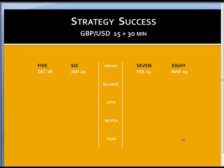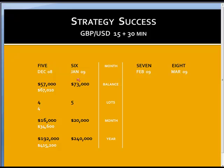Now let's move over to months 5 through 8, which will be December through March. And the plan requests that we begin with $57,000 in our account balance. We can begin with $67,10. Using a 5% maximum risk rule, that still does only allow us to trade 4 lots. So I will take the results of December, multiply them by 4, and produce an income of $34,600. Here's your annual salary equivalent in only 5 months, ladies and gentlemen.